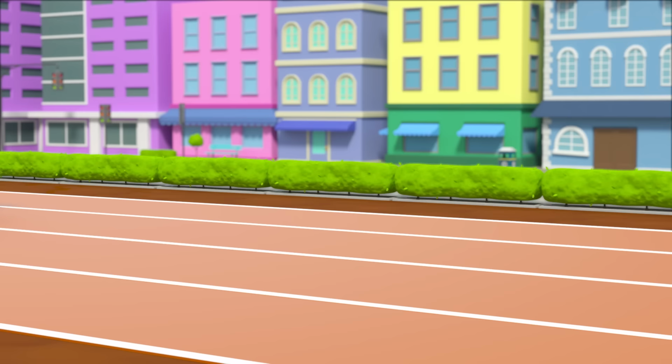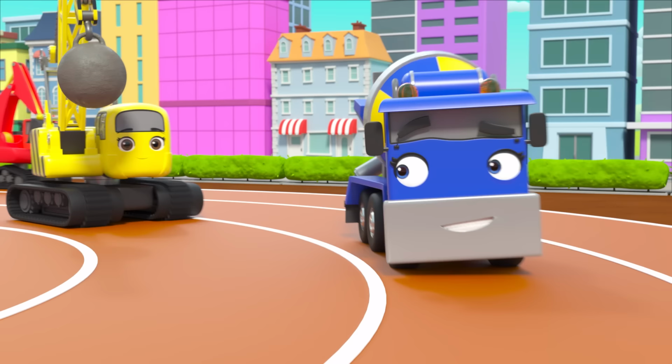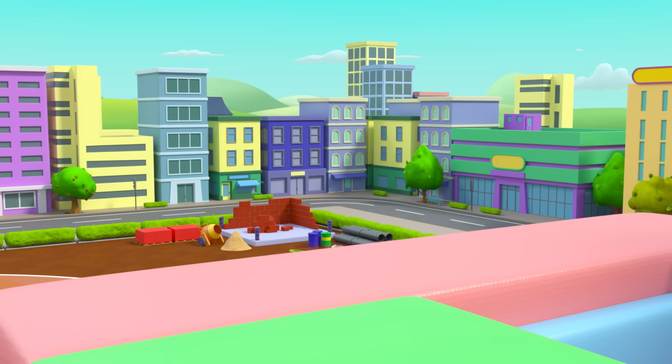CJ's in the lead. She's looking pretty fast. Digley is a bit behind, but he's trying his best. Oh no! CJ has gone face first into the mud pit obstacle and is now stuck in the mud. Now Bump is in the lead. The mud is no problem for his big crawler tracks. Up the ramp, now it's time to cross the narrow bridge.